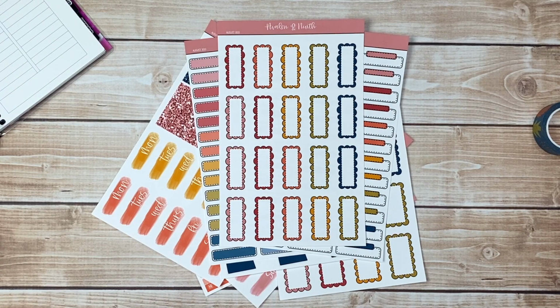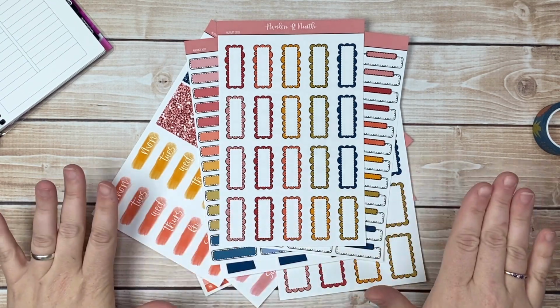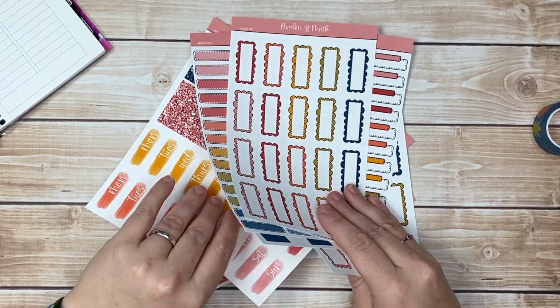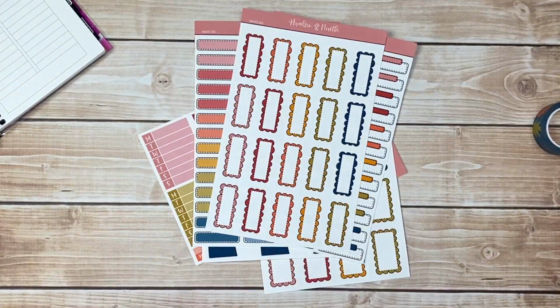Okay, and then if you need the most uber budget friendly one that you can get out there, take away your date covers and glitter headers, still get your freebie, and you get the 5 base pages.